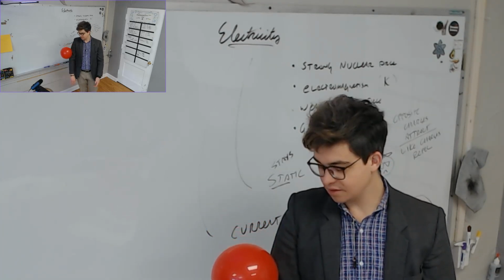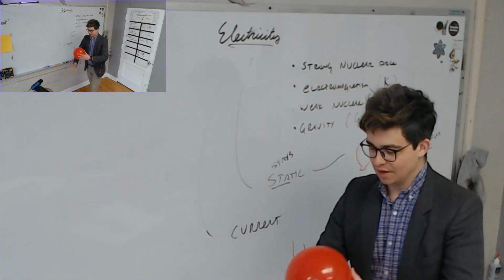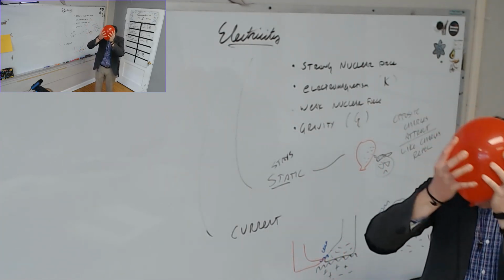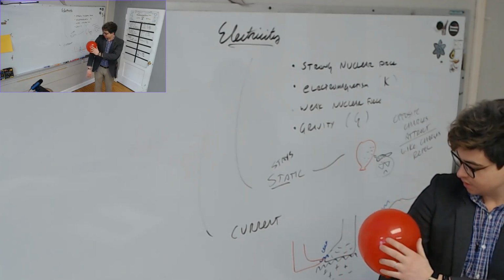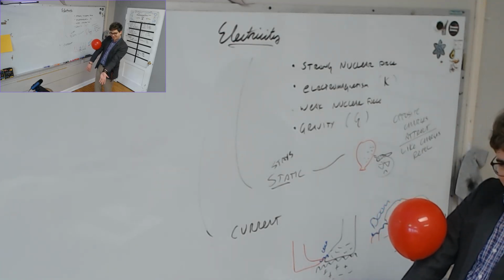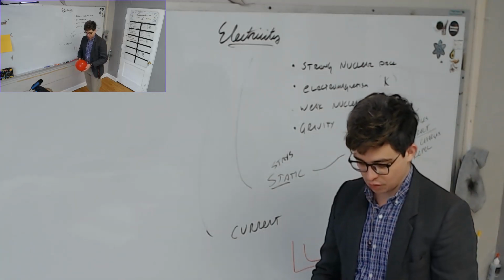Look, the balloon doesn't fall down. Do you see that? It does not fall down. The reason it's held there is because the negative charge that has been imparted on the balloon is repelling the negative charges in my sleeve. And it falls. There we go. Can you actually even see it at all in the video? No. So all that kind of happened more or less off screen.